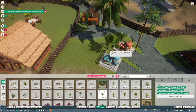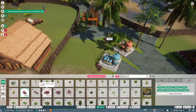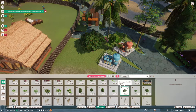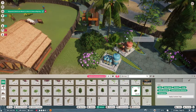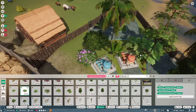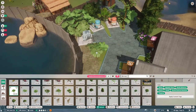Maybe some palm trees. Holly trees, why not? Just make the place a little nicer. Ooh, those are pretty. Just a little prettier. That's a big plant. Just fill it up with those. Those take up a lot of room. There.